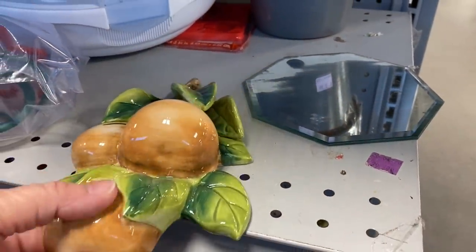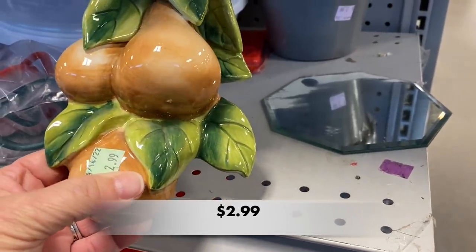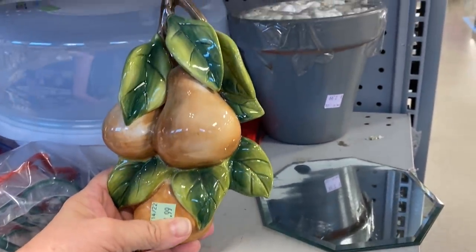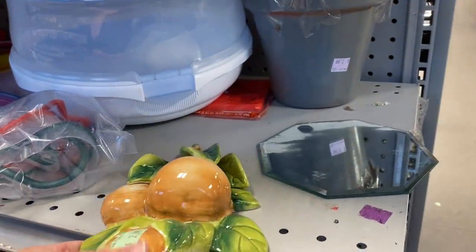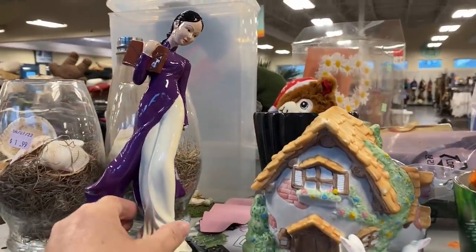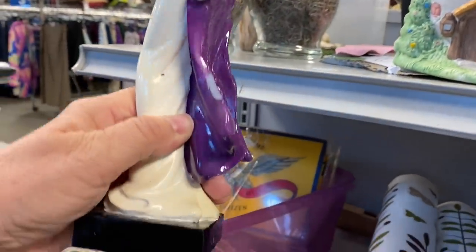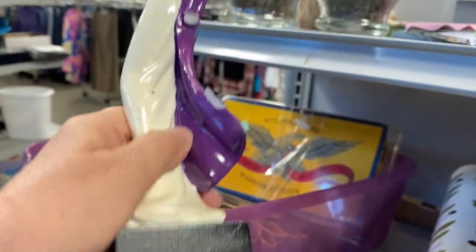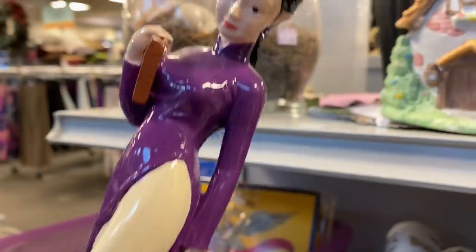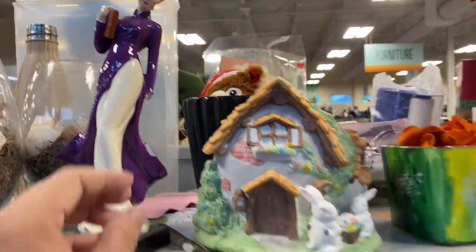This was a fun piece. I like this cute little wall decor of these pears, and I wish I would have noticed that beveled mirror in the back. That would have been great for displaying something in my booth. This was a lovely, lovely figurine. Unfortunately, she's lost her hand and a piece of her cape. She was a resin piece, and although she was lovely, she needed to stay behind.